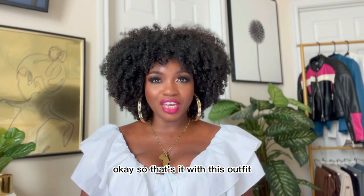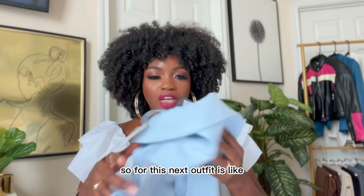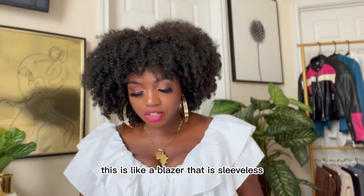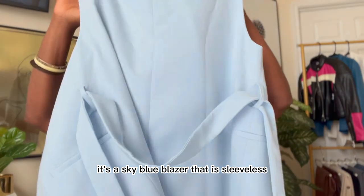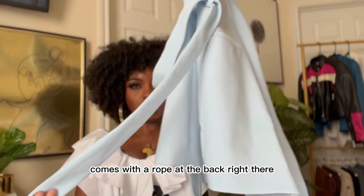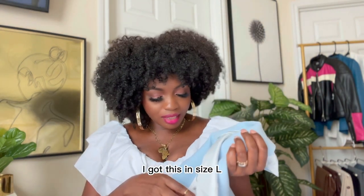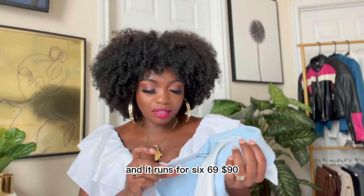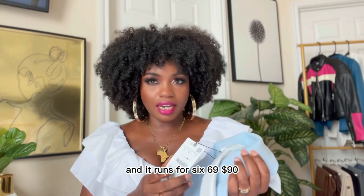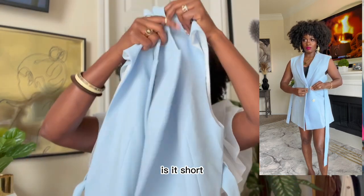Okay, so that's it with this outfit. Let's move on to the next outfit. So for this next outfit, this is like a blazer that is sleeveless. It's a sky blue blazer that is sleeveless. It comes with a rope at the back right there, and it's well tailored. I got this in size L, and it runs for $69.90.